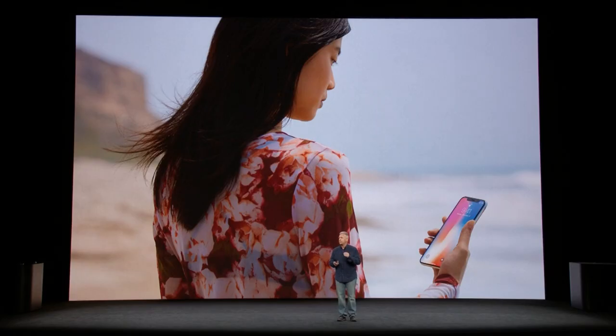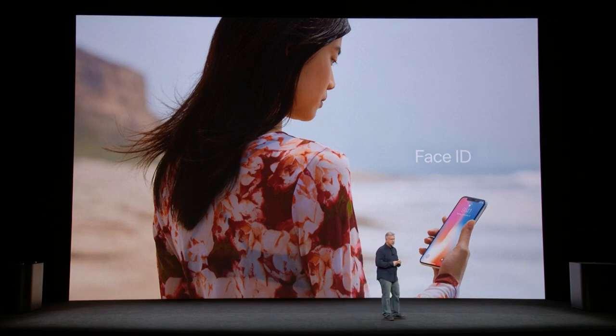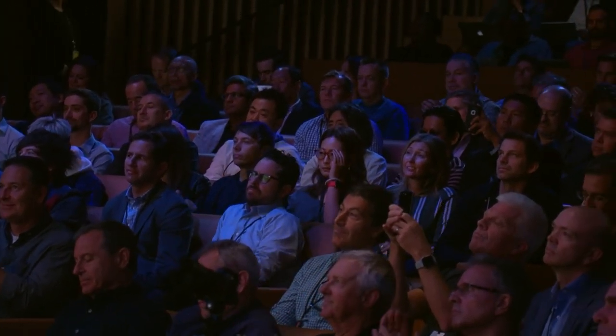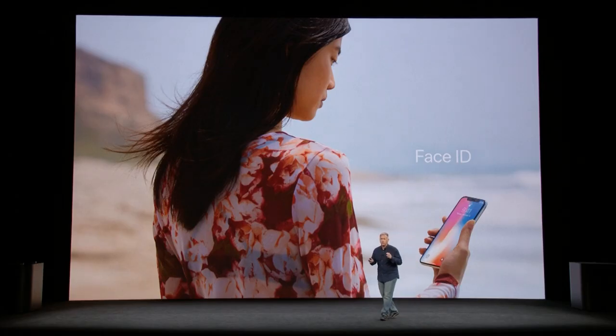With iPhone 10, your iPhone is locked until you look at it and it recognizes you. Nothing has ever been simpler, more natural, and effortless. We call this Face ID. So Face ID is the future of how we will unlock our smartphones and protect our sensitive information.